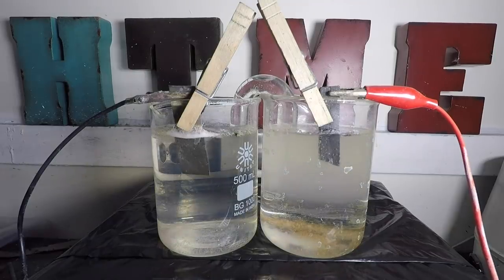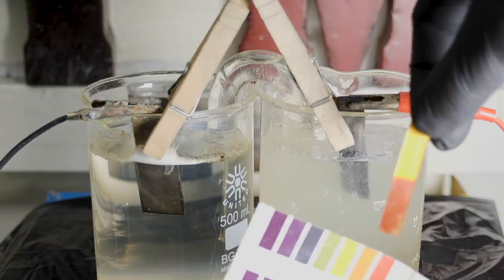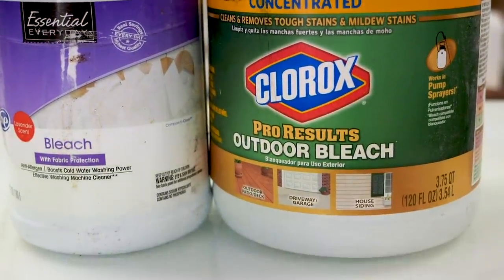Left to run overnight, the end result is two compounds, an alkaline lye and an acidic hypochlorous acid. It's worth pointing out that this is a different compound than most store-bought bleaches, which are commonly alkaline, but they both yield the same bleaching and disinfectant results.